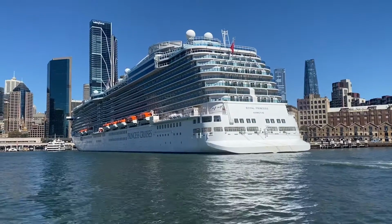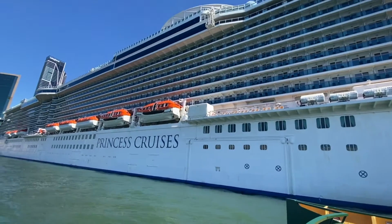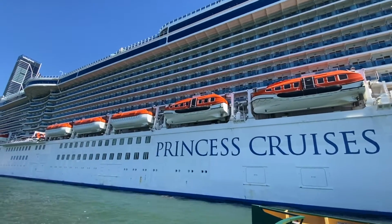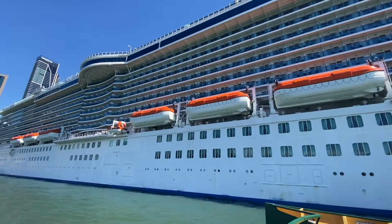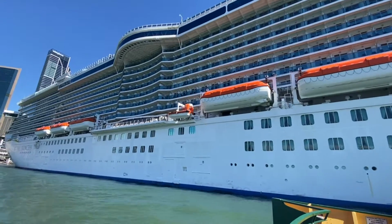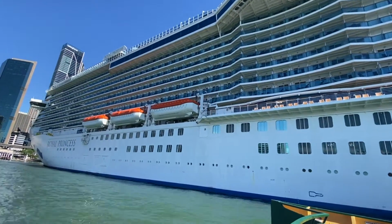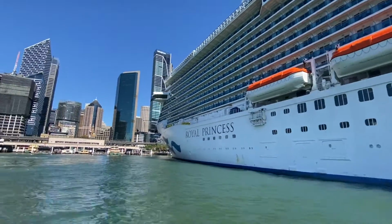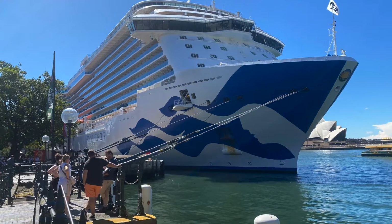So let's start with a few facts on the Royal Princess. The ship was built in Italy and completed its maiden voyage in 2013. It can accommodate around 3,560 passengers and 1,346 crew. It's approximately 330 metres long and 38 metres wide. It has a draft of about 8.5 metres below the waterline.